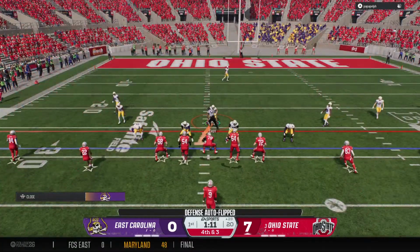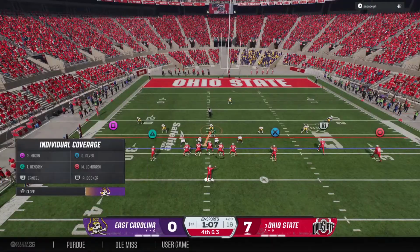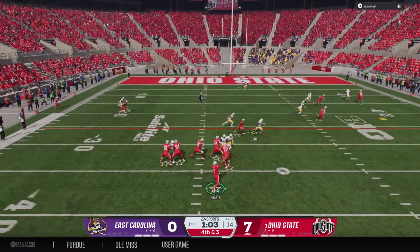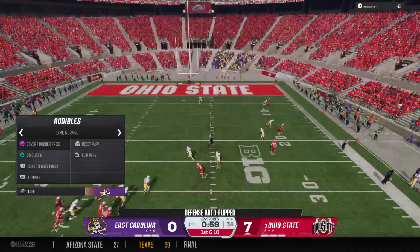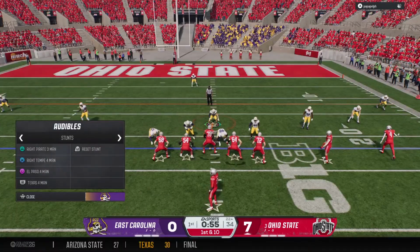Fourth down and 3, and they'll try to pick it up. He'll try to throw and pick up the first down. Quickly complete. This senior showed some serious arm strength firing that one in for the first down.